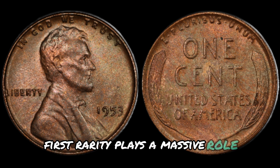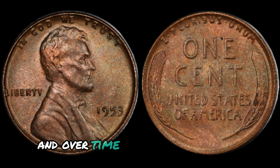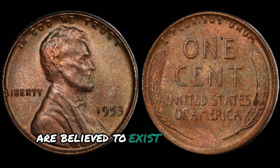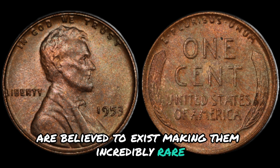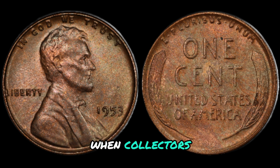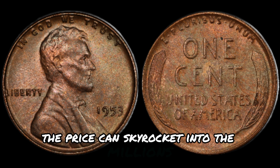The 1953 penny is made from a 95% copper and 5% zinc alloy, but during the minting process, some pennies were struck on blanks intended for other coins or made from alternate metals. If this 1953 Ultra penny was struck on an unusual planchet, a coin blank, its rarity skyrockets even further. Unique variations in composition can add immense value to coins, of course.